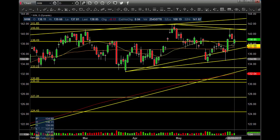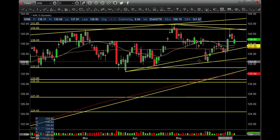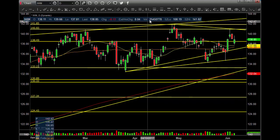If we pull back and start coming in, then we'll look for some lower prices or how this thing's going to bounce or set up. So that's it. 25 million again. Volume was pretty light, so keep an eye on that as well.